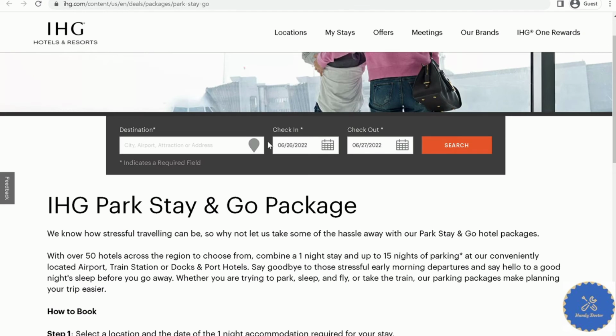This is by IHG. For example, Holiday Inn Express, they actually have a package that you can book with them. They typically will give you something like 7 days or maybe 15 days of free parking if you stay for 1 night. If you stay for 2, then that can be up to 30 days of free parking, and that should be sufficient for most of us. And make sure they have a shuttle. Oh, by the way, many of them have breakfast. It may not be as tasty as the one you have at your vacation resort, but better than nothing, I guess.